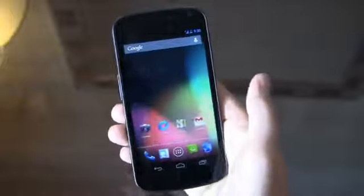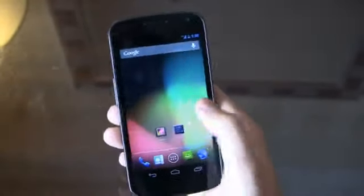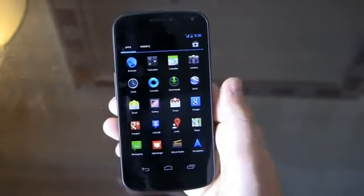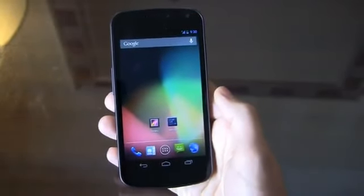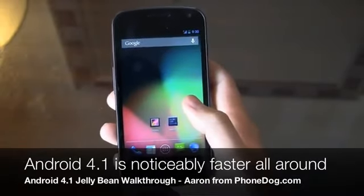Now, like I said, this is an evolutionary update. It's not Android 5.0. They built it as Android 4.1, and they built it that way for a reason, because you can look and see that overall it's about the same, at least in terms of look and feel. They've made some minor improvements, and I'll be the first to tell you, these minor improvements are huge for this platform, because one thing I've criticized Android for in the past is that it's laggy.